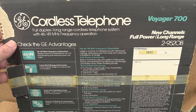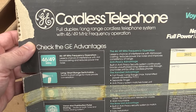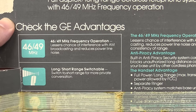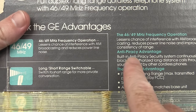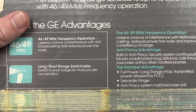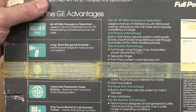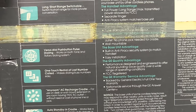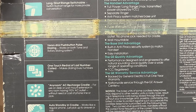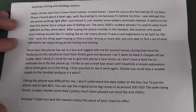Wow, look at these GE advantages. 46/49 megahertz frequency operation lessens the chance of interference with AM broadcasting and reduces power line noise. Long, short range, switchable. It's got an anti-piracy feature that continuously blocks unauthorized long distance calls through your base by other cordless phones, because that was a big deal back in the day, and you could actually listen in to people's phones. I don't know if any of them still do, but these analog phones, no worries. And this sucker cost $100 back in the late 80s. That was a fair bit of dosh back then.